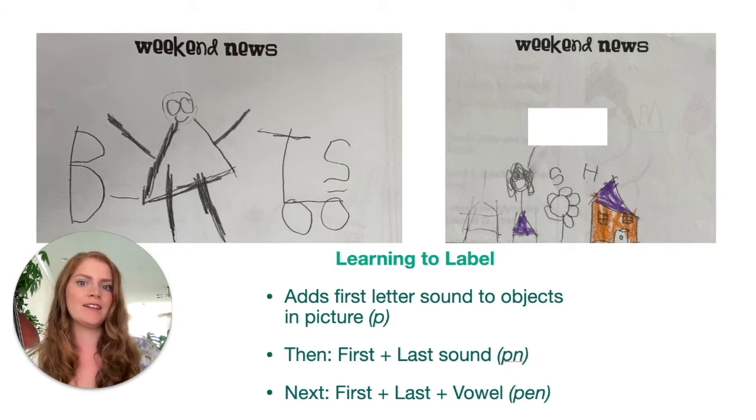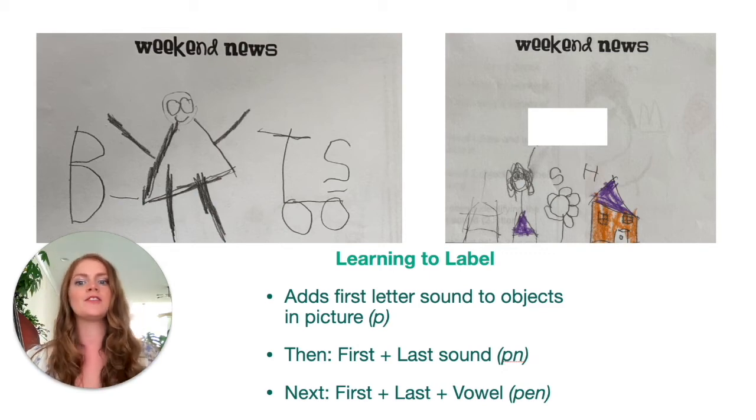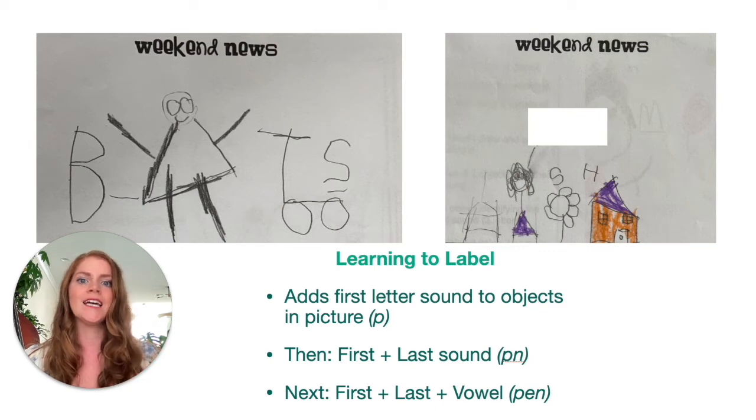As they get better at this, you should encourage your child to do the first and the last sound. So if I stretched out the word pen, P is the first sound and N is the last sound, letter N. So I would write a PN. As they get even better with that, we'll encourage them to start putting vowels in for the final spelling, PEN.